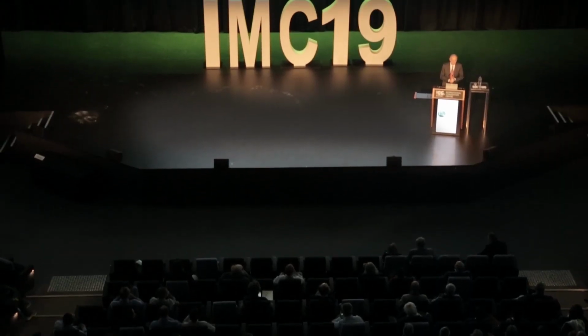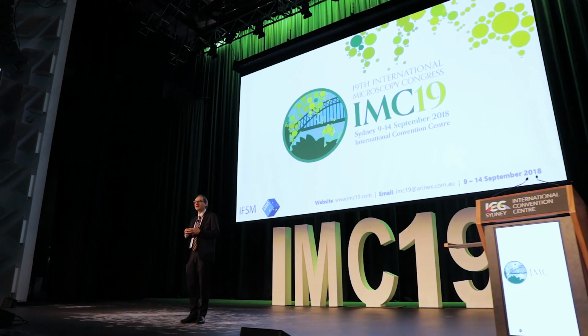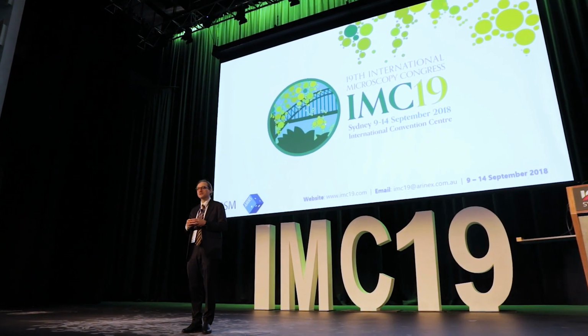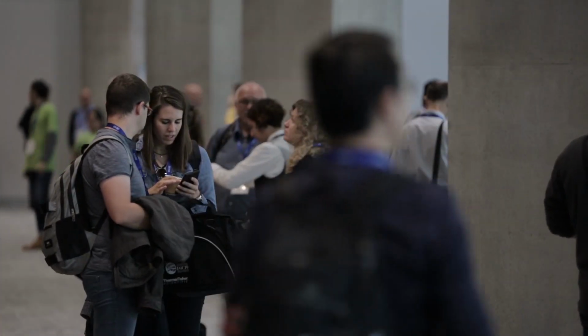The venue is really important because these conferences always have big trade shows. So you've got to have a building like this to be able to support a very large trade show. ICC's location is outstanding because it's so central in Sydney. Actually for us, the close proximity to the University of Sydney, for example, is enormously important.